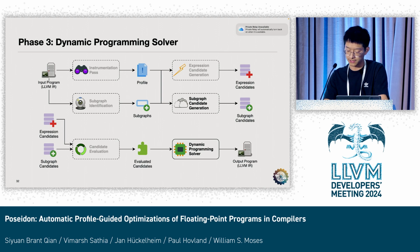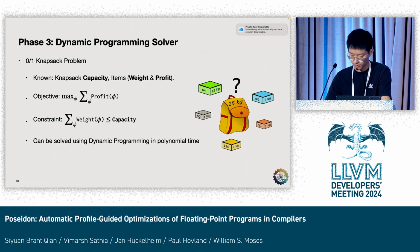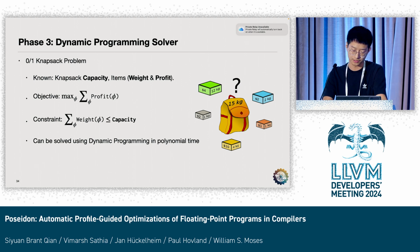Now let's look at the final phase of Poseidon, the dynamic programming solver. Poseidon needs to solve for the set of transformations that generates a minimum sum of global error contributions subject to a user-defined cost budget. Poseidon's problem is really a more complex variant of this zero-one knapsack problem, where we are trying to find the best way to put items into a knapsack to maximize the total profit without violating the capacity constraints. The zero-one knapsack problem can be solved in polynomial time using dynamic programming.